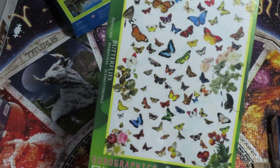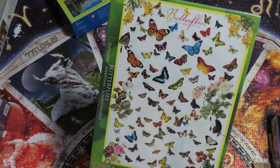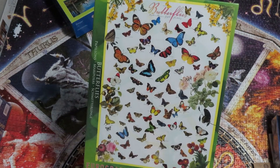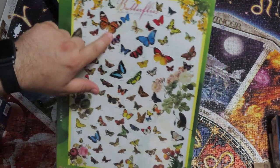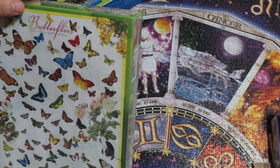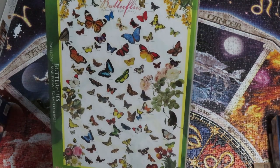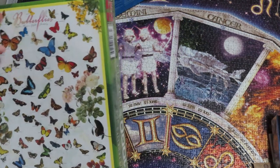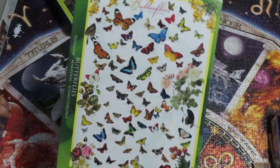This is also a jigsaw puzzle from Eurographics, and because it's here at my parents' house, I suppose I have had this one for something like 10 years. There are butterflies, various species. They do have the names of the butterflies written down. Here are the butterflies: papillons, mariposa, farfalla, schmetterlinge. So we have five languages, if we count also the English one. So English, French, Spanish, Italian, and German.